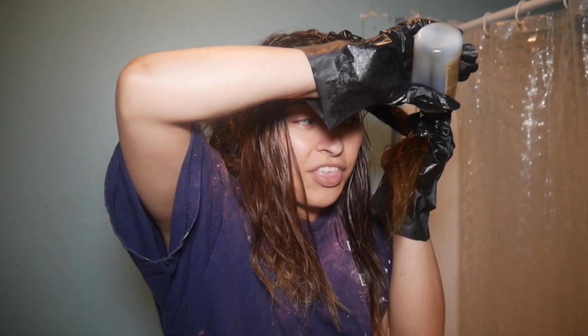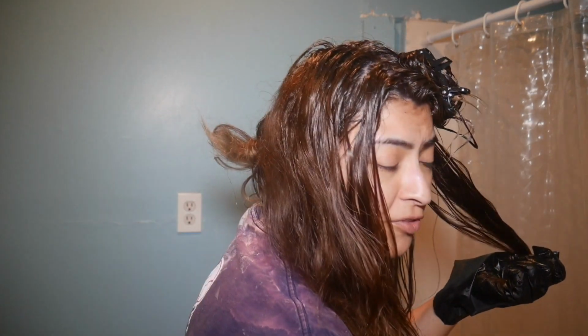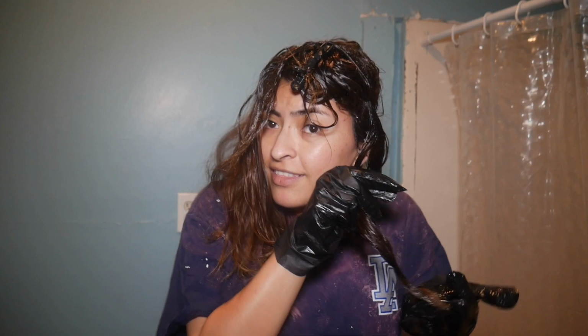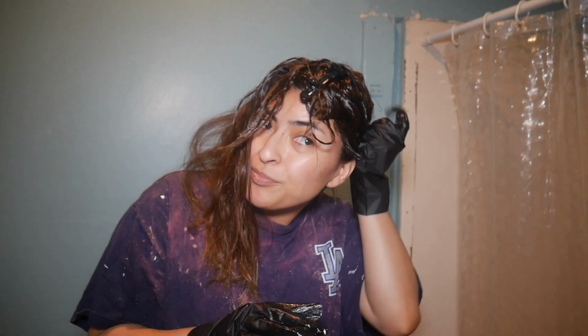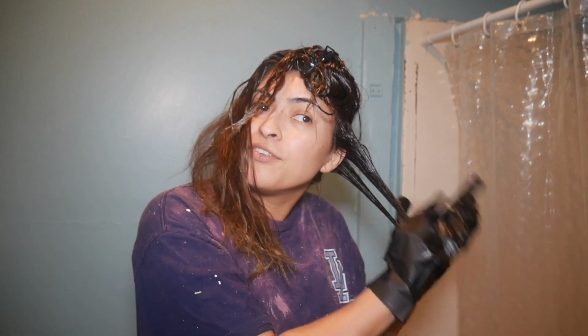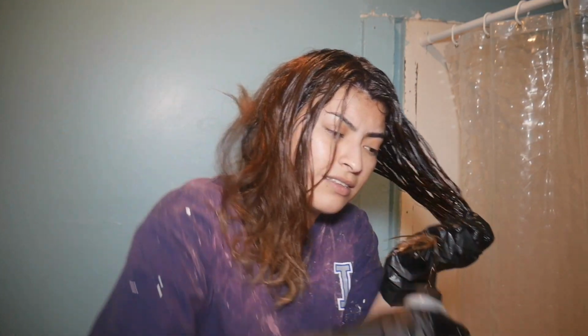And then you can start grabbing thicker portions. Obviously you know how much you're applying from the bottle. And if you ever pour too much, just keep your hand like this and then just start scrunching up your hair a little bit to kind of disperse all that product in there without it falling everywhere. And I just go back in a little bit just to make sure I've got everything.